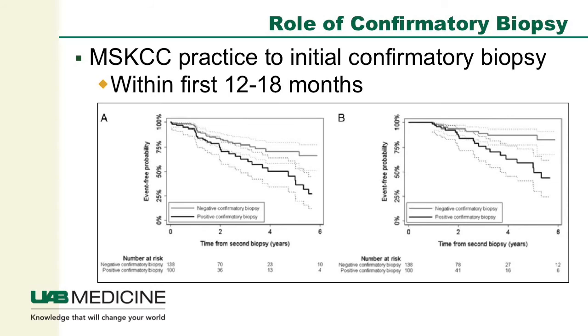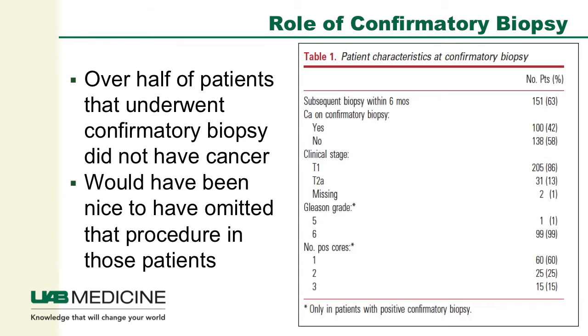We also look at how we confirm a patient's initial staging is accurate. And one of the main ways this is done, again, is through a repeat confirmatory invasive biopsy. If you look at some data from Memorial Sloan Kettering about initial confirmatory biopsy within the first year, the reality is that it predicted pretty well patients that would then go on to progress out of active surveillance, but 60% of those patients had a negative biopsy. In other words, those patients didn't need that biopsy. They had an unnecessary biopsy, is one way to think of it.